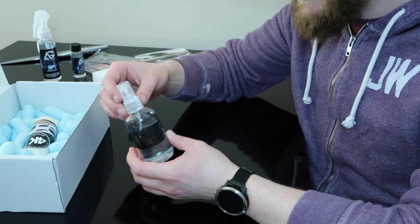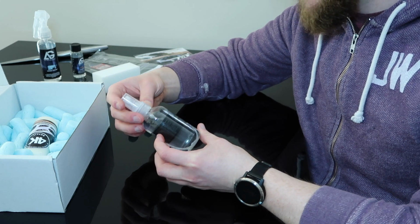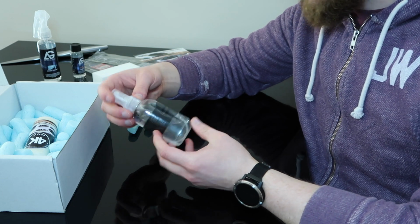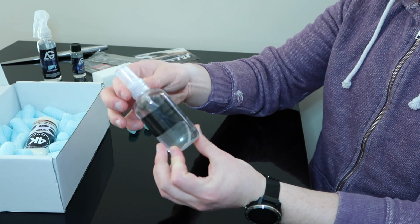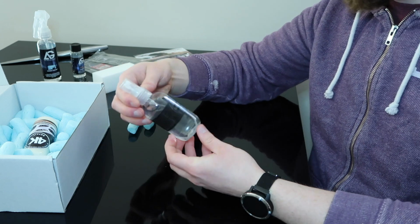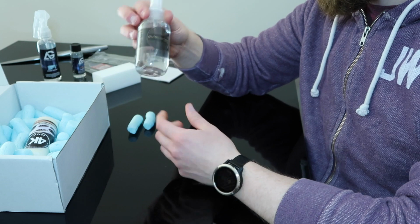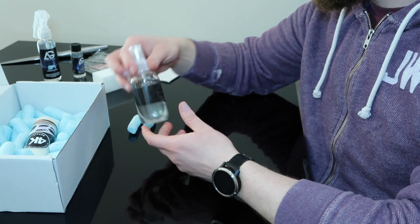enabling easy wipe up. This would have been awesome that time that I spilled coffee in my Fiesta ST and got a right old stain on the fabric part of the seat. I eventually got it out, but if I had had this, it would have made it much easier to clean up. So yeah, this is an awesome product. Don't neglect the interior of your car. It is well worth doing.